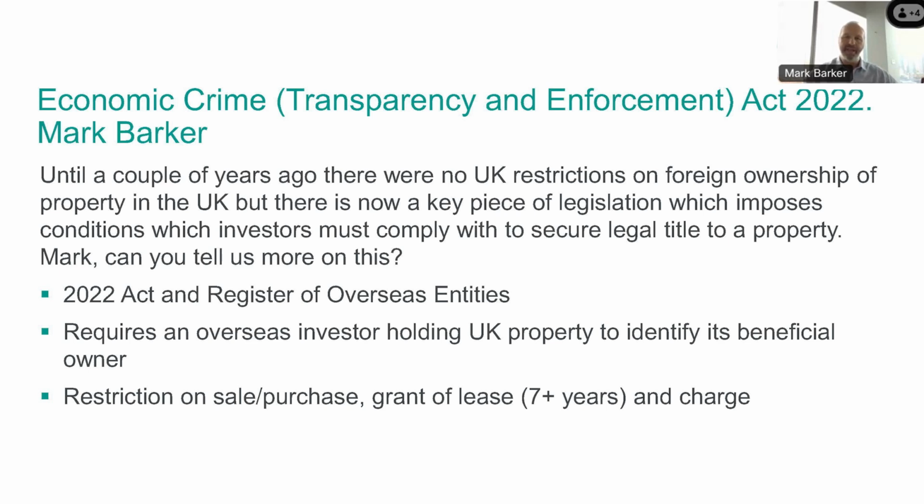And the register is given real teeth in terms of how that plays through by virtue of the fact that an overseas investor would be unable to register its purchase at the Land Registry until the registration on the Overseas Entities Register is completed, and similarly would be unable to deal with that property, whether by way of sale, grant of lease or charge, until again that registration has been completed.